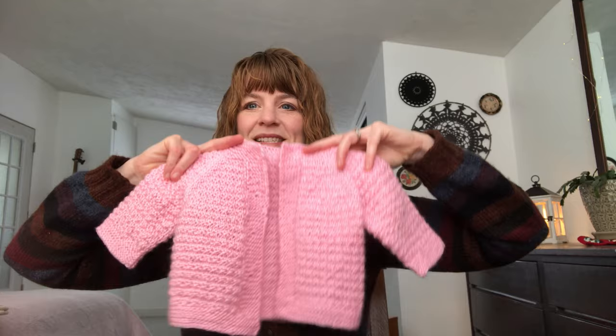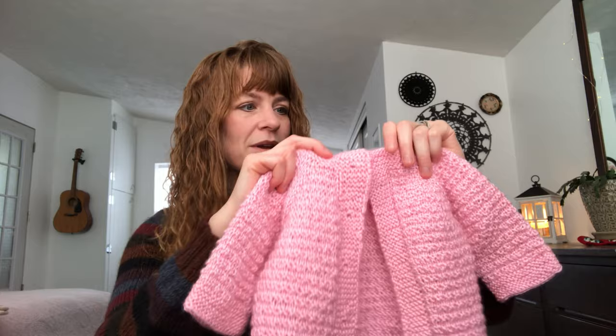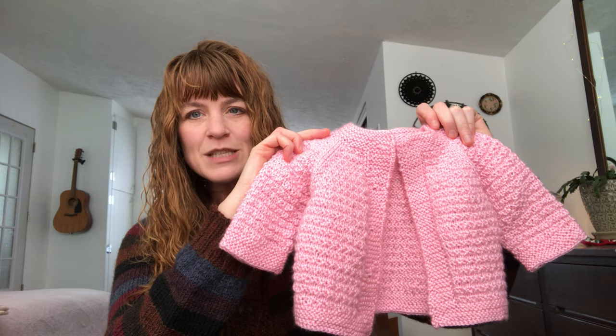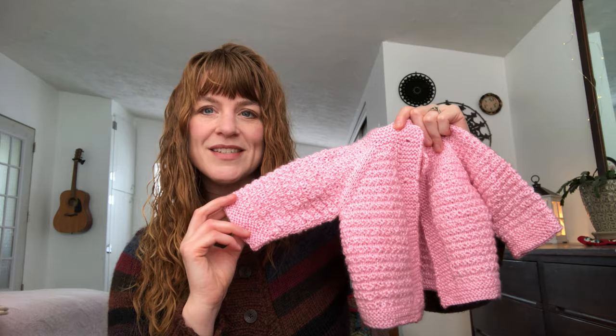I made this as my husband's grandmother, who is 94, called and asked if I would please make a baby cardigan for a family friend. And so I was happy to do that for a newborn baby girl. She asked specifically for a pink cardigan, and at the end of last year, I had made another pink cardigan for one of my husband's cousins' children, and I used this same yarn, and I had leftovers of it, so I was able to use that same yarn to make this cardigan. So it worked out really well.